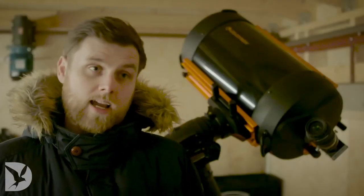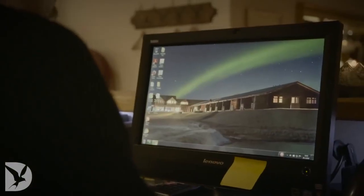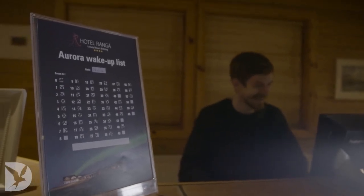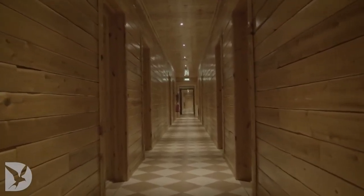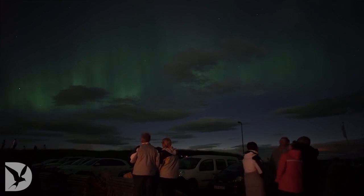The auroras can appear at any time, even during the night when you're asleep, but you don't have to worry at all about that because they have a wake-up list at the hotel. So the night guard calls your room and lets you know if the auroras are up there, and then you just put your clothes on, run out, and really enjoy the scenery. And you're surrounded by this flood of people who are really excited about what they see.